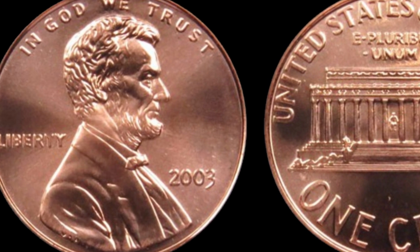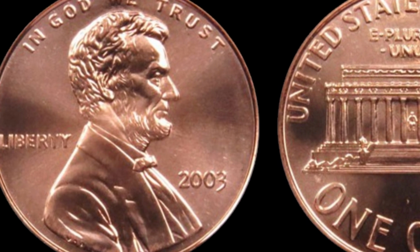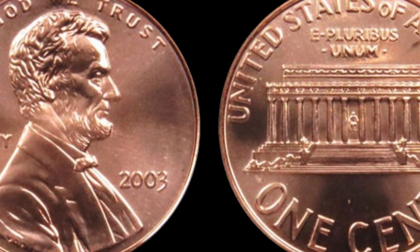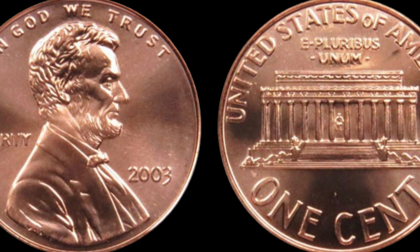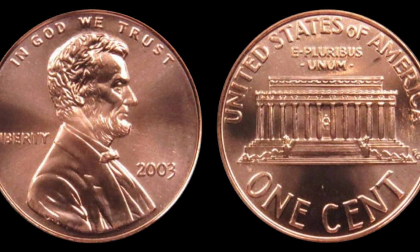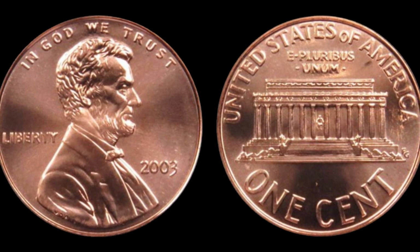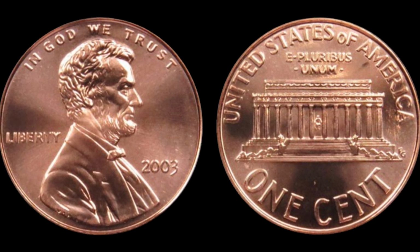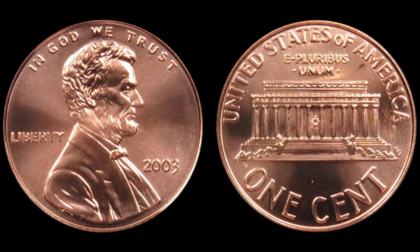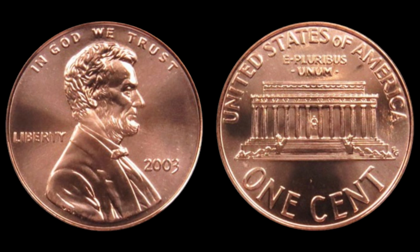Now you might be asking, why is a penny that was minted in Philadelphia without a mint mark so valuable? Great question. To understand this, let's dive into the history and rarity of this coin. In 2003, the U.S. Mint began a new series of pennies featuring a redesigned reverse side. However, the Philadelphia Mint, which usually doesn't place a mint mark on its coins, accidentally failed to include the new mint mark on some of these pennies. This was a rare oversight, making these pennies highly collectible. Only a small number of these 2003 pennies were affected by this minting error, which is why they're so valuable.